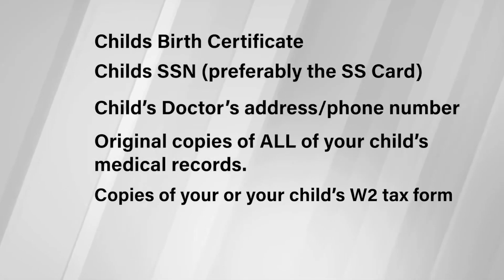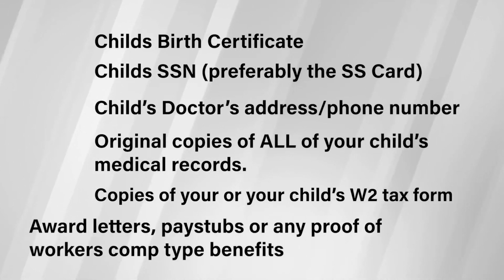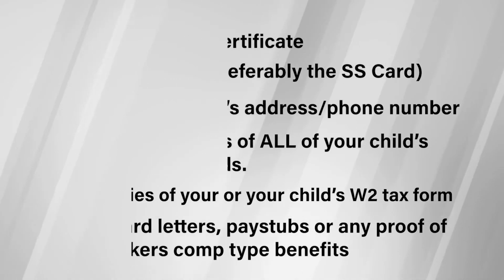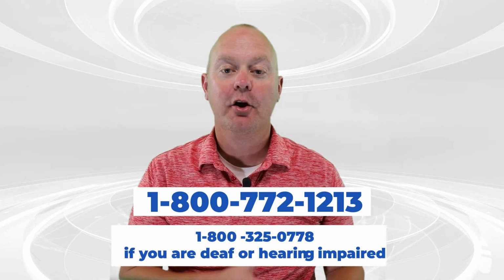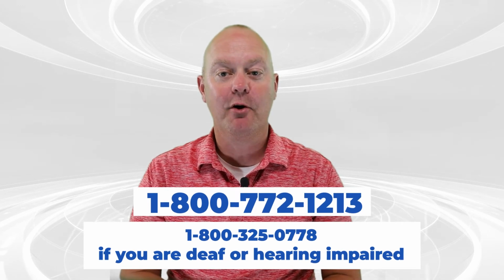Copies of your child's W-2 tax forms, award letters, pay stubs, settlement agreements, or other proof of any temporary or permanent workers' compensation type benefits your child has received. Call the Social Security Administration at the number provided, or if you are deaf or hearing impaired, call this number. Make sure to call this number as soon as you can to get an appointment set up.